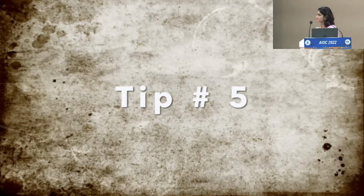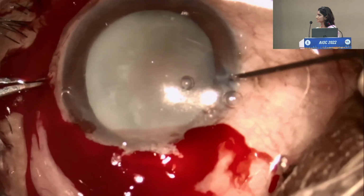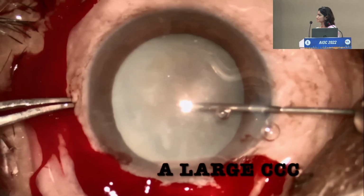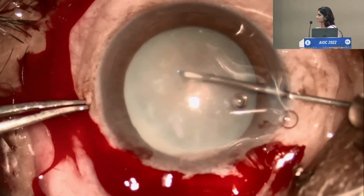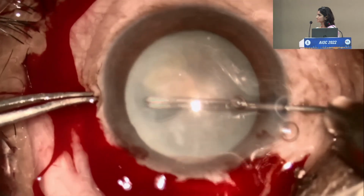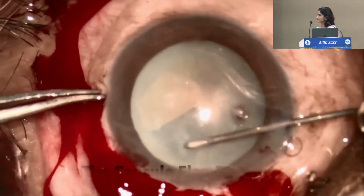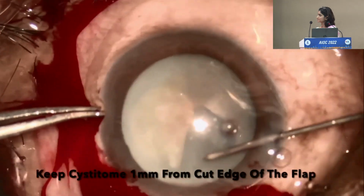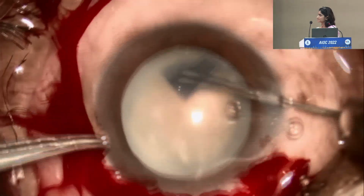Tip number 5. Before starting rhexis, it is very important to ensure that the patient's chin is up and the anterior chamber is well formed with visco. A large rhexis of 6 mm or more is a prerequisite for an uncomplicated SICS surgery. Make an initial opening long enough with the cystitome. First important thing is to always keep the opened capsular flap flat on the unopened side so that it looks like a mirror image. Secondly, keep the cystitome about 1 mm away from the open flap edge and give careful, slow circular shearing forces to complete the rest of the rhexis.